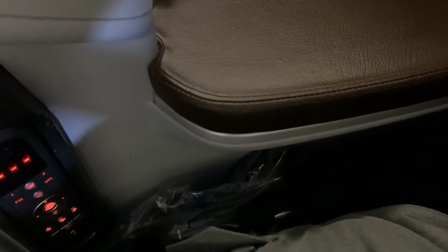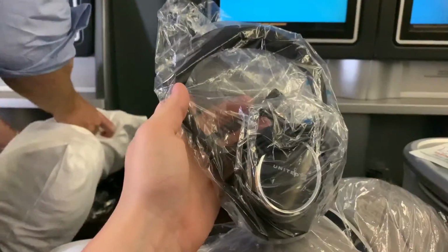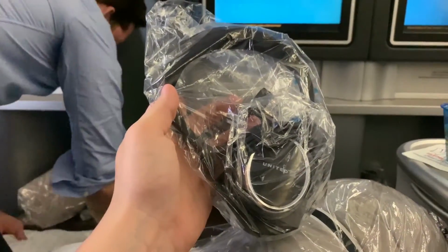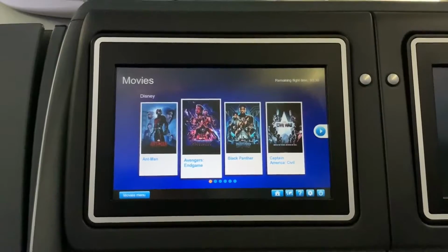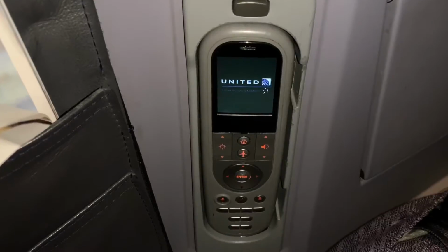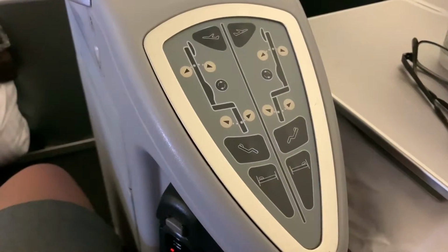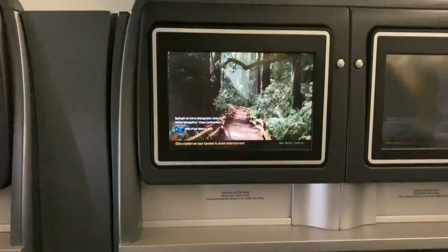On the right side of this seat, you will find a small little compartment that could probably fit a laptop in there, or the noise-canceling headphones that await you at your seat. All 28 seats in this first-class cabin come with a 15-inch IFE screen. You can use a finger or the built-in remote on the right side of the seat. Above that, you will find the seat adjustments for both you and your seatmate.